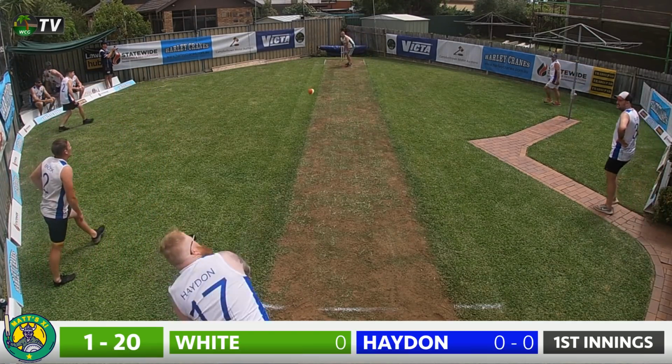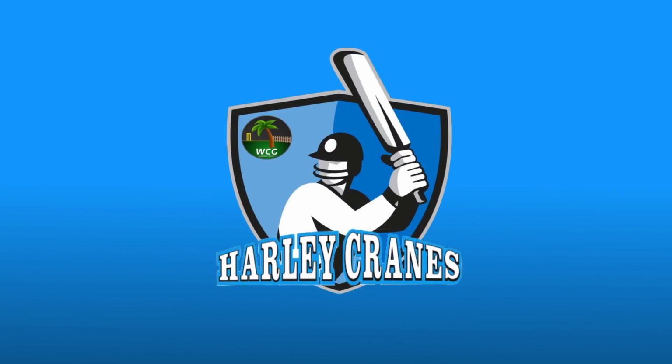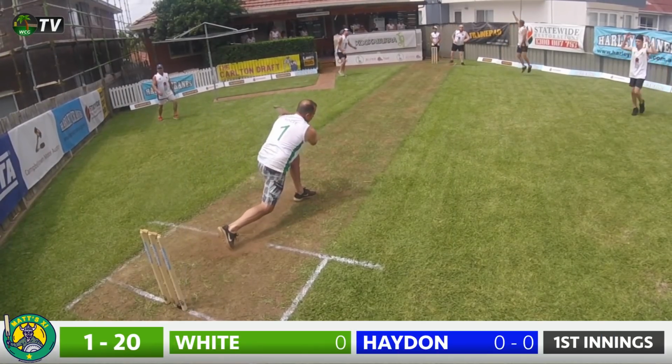So White's search for his first run continues, as Hayden is in once again to White, and it's a play and miss outside the off stump. So a nervy few moments here from White, but he's still there.